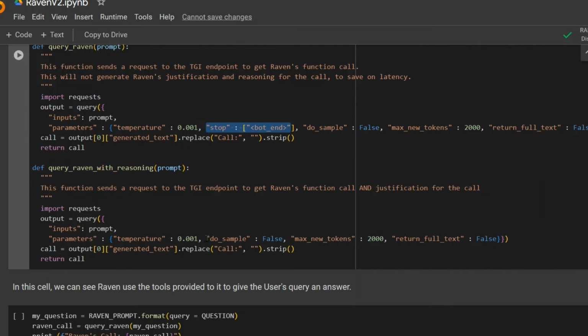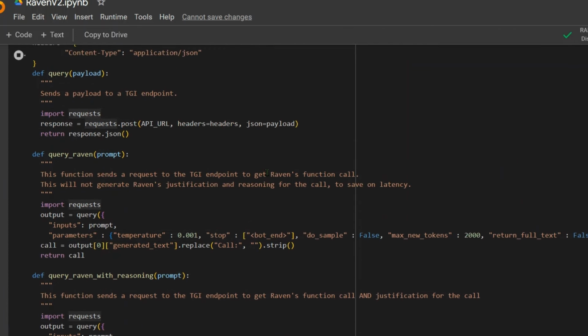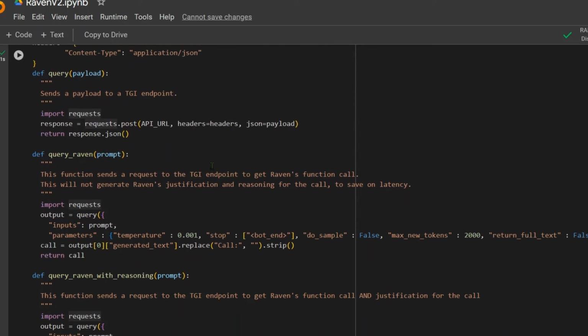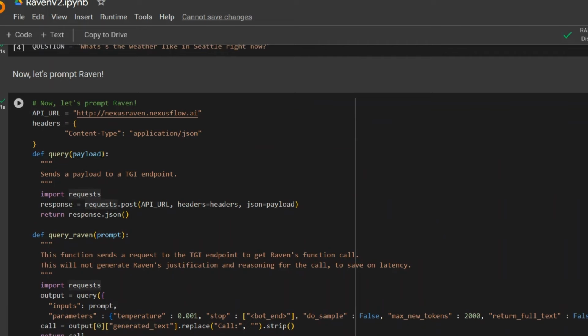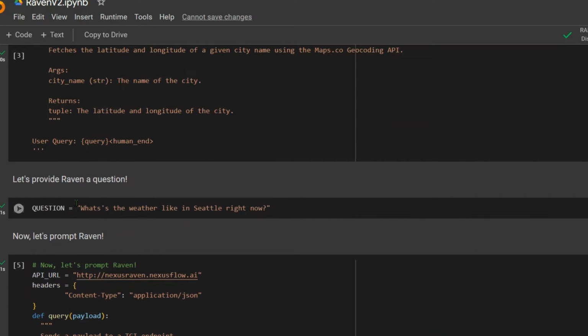This will give you the reasoning as well of the Raven output. So you are going to have the output first and then the reasoning why the LLM chose this function. Okay, so we run this, we initiate these three functions, and then we initiate this. My question was Raven prompt dot format query is question. As you remember, this is the question: what's the weather like in Seattle right now?